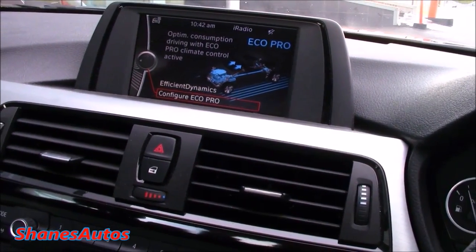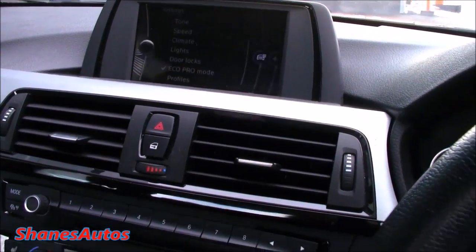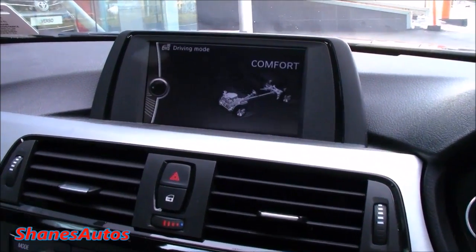Very simple. The car adjusts things such as the engine, the gearbox and the climate control. Basically it makes the car as economical as it can. So I'm going to put it back into comfort mode.